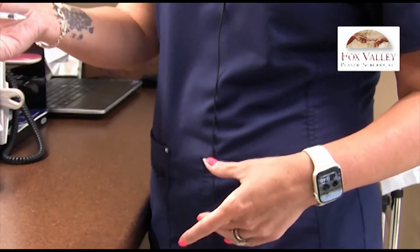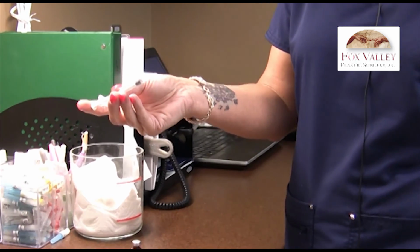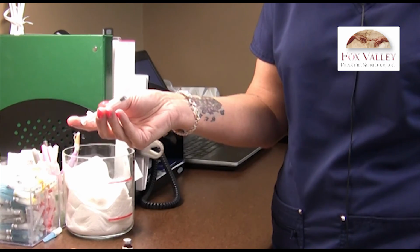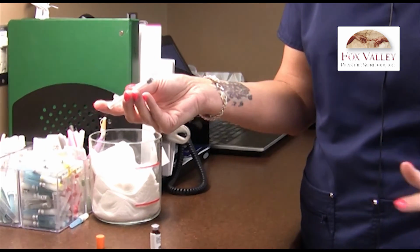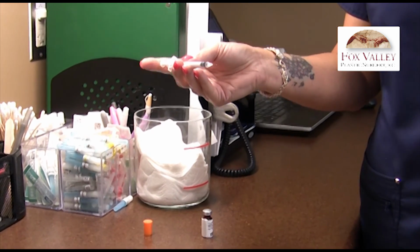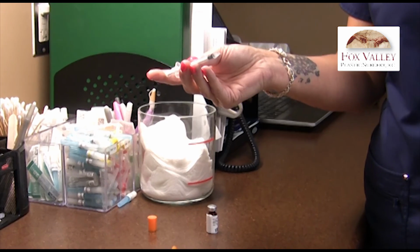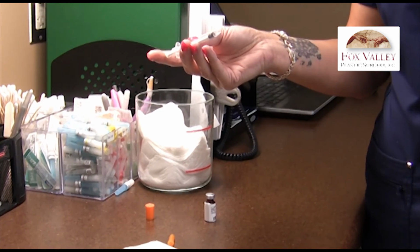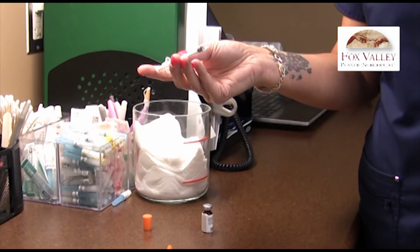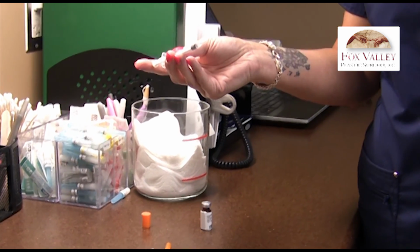And then what you want to do at home once you're done injecting, and you don't want to reuse the same needle, you'll get a bag of needles to use for your treatment that should last you roughly about 10 weeks. You want to take the needle and dispose of it properly. If you don't have a sharps container at home, what I recommend to patients is use an old milk jug or hard laundry detergent container to put your used needles in.